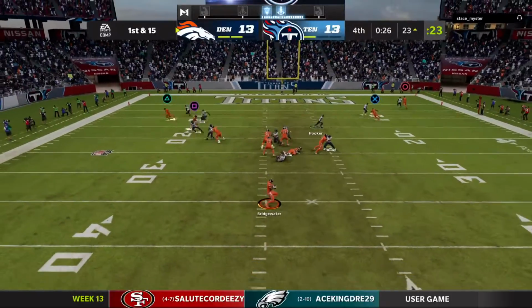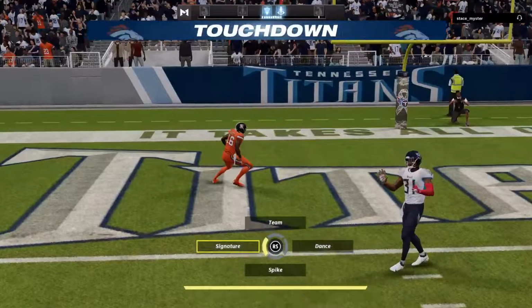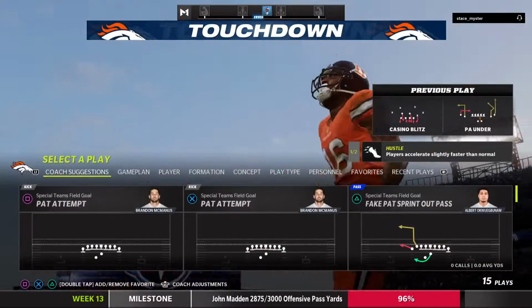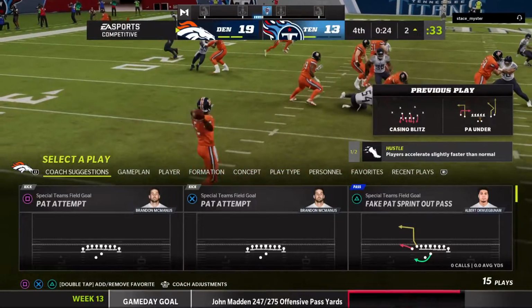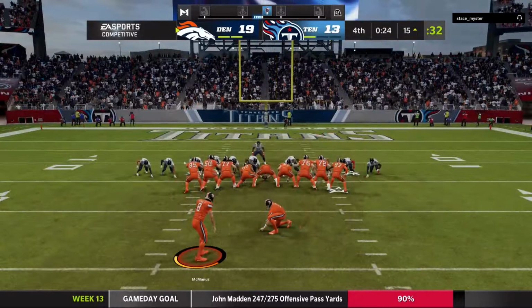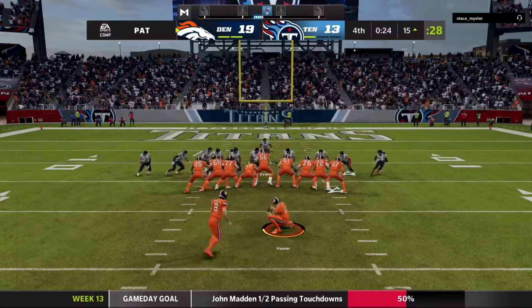Bridgewater. That's going to be caught. And that's a touchdown as they've broken our tie here in the final minute of the 4th. Well, any thoughts about overtime have ended at this juncture. That touchdown puts them up 6. I would imagine they'll kick the extra point now and rely on their defense. Yeah, rely on their defense.